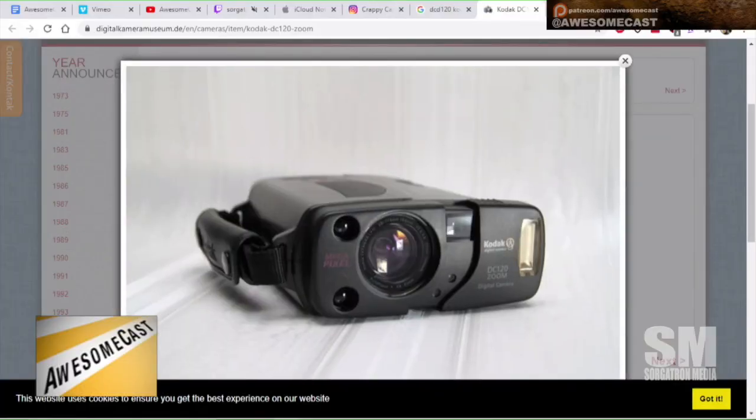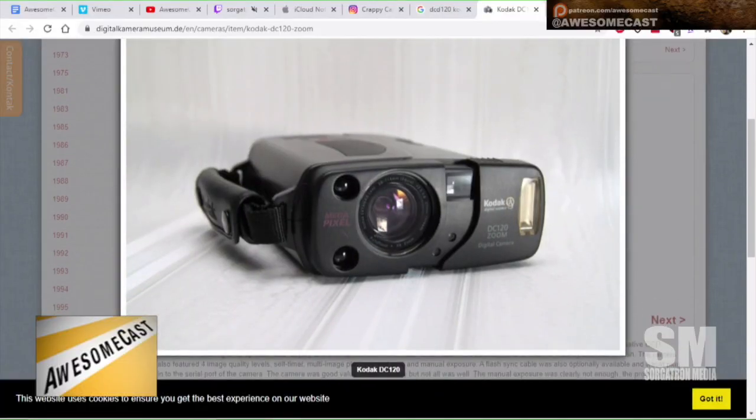Oh, here it is. Check this guy out. This is the one I had. Hold on, make sure it loads up here. Check this out. The lens was huge for what it was. Doesn't even look like a digital camera. It doesn't look like it should be a still camera, right? It looks like something you should dive underwater with. Yeah, I know, right?